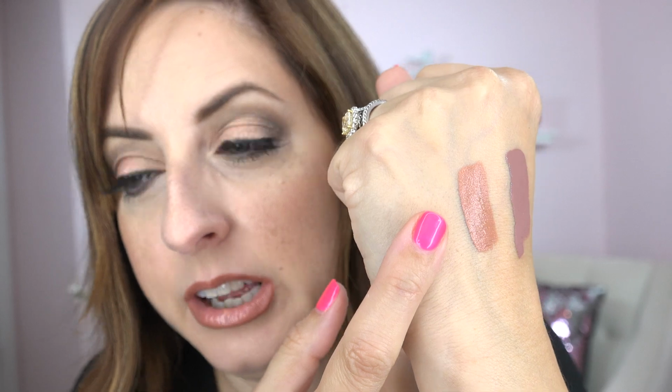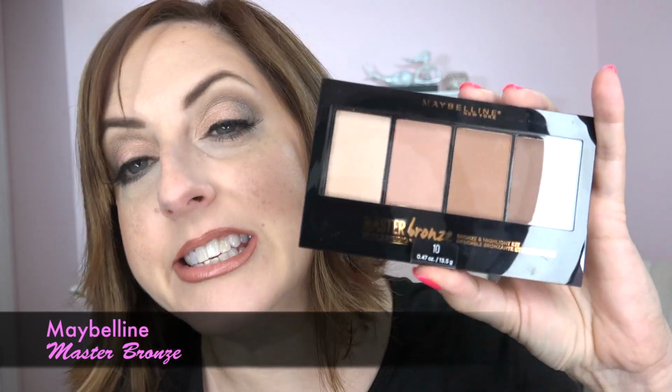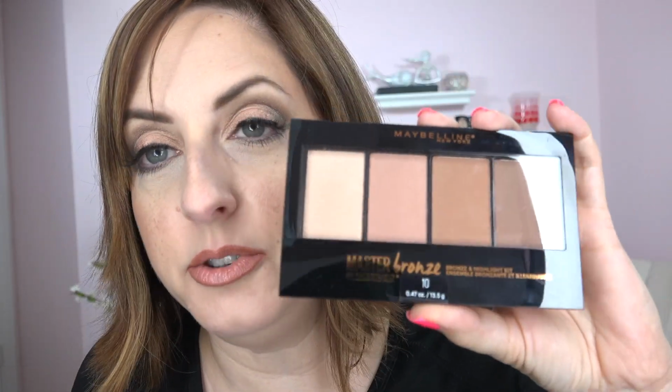This other one, much better, much nicer formula. I'd like to get a couple more shades in it. It's so nice, actually. Now let me show you another drugstore product, and then I will get on to some more high-end stuff. But this is a Maybelline Master Bronze. This is a hit. It's a Master Bronze and Highlight Kit by Face Studio.